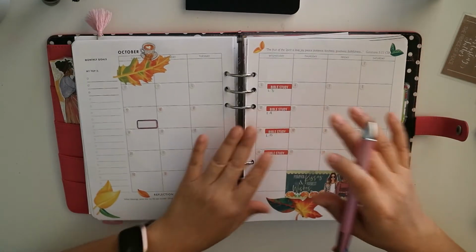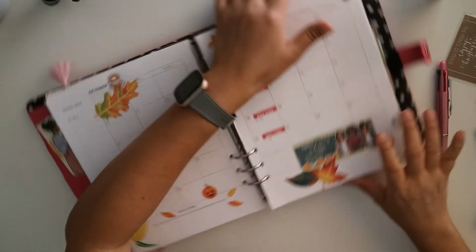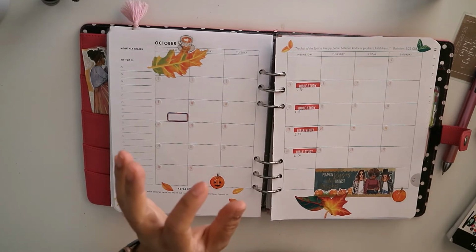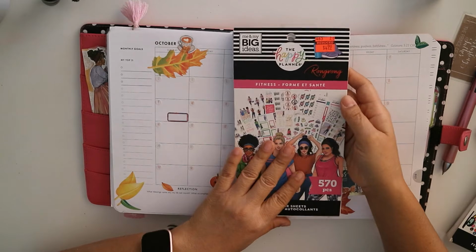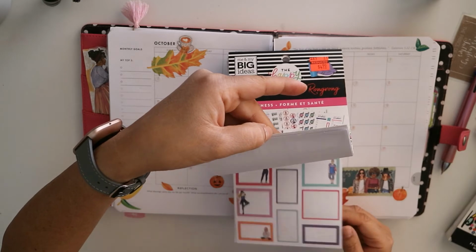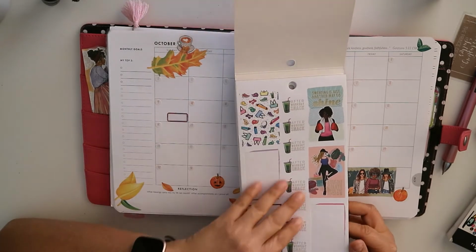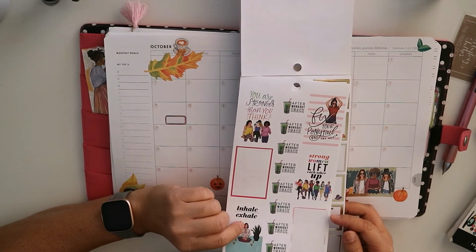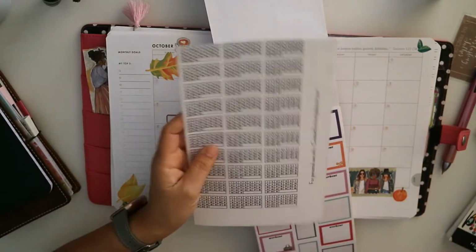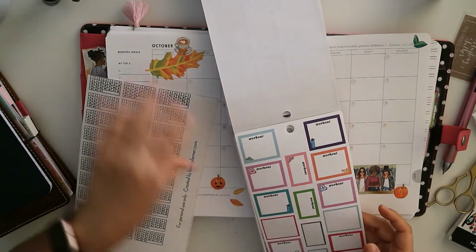Okay, the other goal that I have is a fitness goal. I want to start working out again and getting back on track with that. And so nothing motivates me more than a good sticker. Let me know if you know what I mean. And so I have these fitness stickers, and I think I'll just find maybe a workout one or something to put here on the side of my monthly view and write down how many workouts I've done for the month. I have these small monthly trackers. This is from lovelyplanner.com. I will try to remember to link her site down below for you, but I am going to cut one of these out.